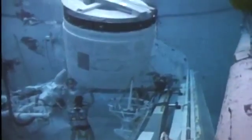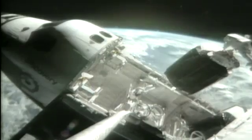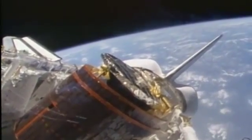There was a one-day intermission between the retrieval of Palapa and West Star, so Jerry Ross and Pinky Nelson went back into the water tank at the Johnson Space Center to see if Plan B could indeed be improved upon. Improvements were discovered that allowed astronauts to work vertically at the end of the robotic arm, so as not to be hindered by the satellite already safely stowed aboard. And in so doing, West Star was also rescued.